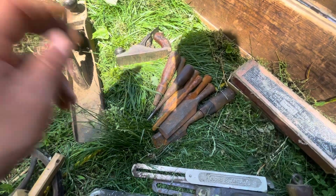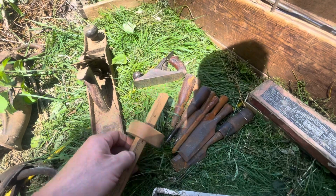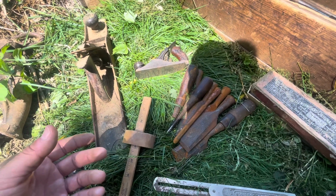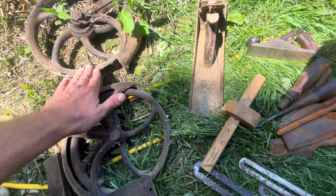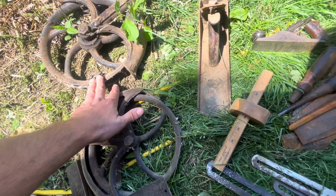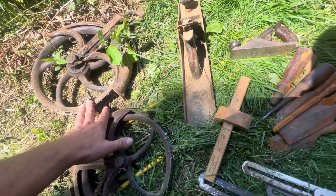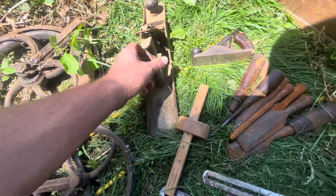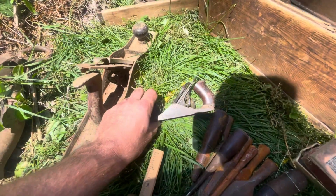So yeah, I hope you enjoyed the video, and hope you found some of these tools interesting. Some of them I'm going to sell. Most of them I'm probably going to keep. I can't say I really have any need for these pulleys. I know that the industrial look is in. I know those will sell for some good money if that's what I decide to do, which I probably will. I already have a number 6 plane. I don't need that. This is just, to me, the coolest.